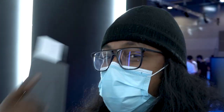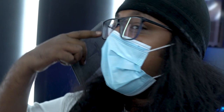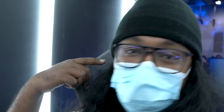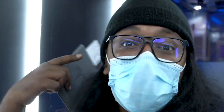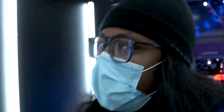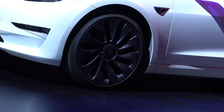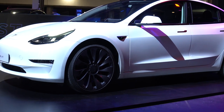And on the way, I saw something really cool, guys. I can't wait to show it to you. It was a Tesla Roadster and I want to do a full walk around of that, so I'm looking forward to that. But first, I want to go drive the Model Y. Then we're going to come back and check out the Roadster. First version, Model S.